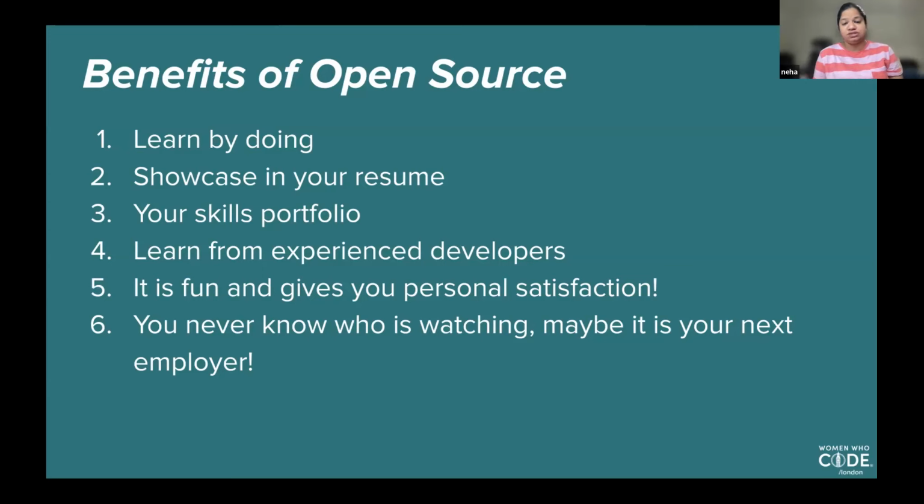It is fun and gives you personal satisfaction. I can talk from my experience. Yes, it is fun. It's a personal satisfaction. The reason is, if you want to learn something new and you are not getting that opportunity at your workplace or somewhere else, you can do open source and you will get that personal satisfaction. When your first pull request gets merged, you get that happiness that yes, my work was so good that someone actually merged my contribution. And yes, there is no monetary benefit, but that's the fun because you know that you actually give back to the community. So yes, it's fun and it gives you personal satisfaction. And you never know who is watching.